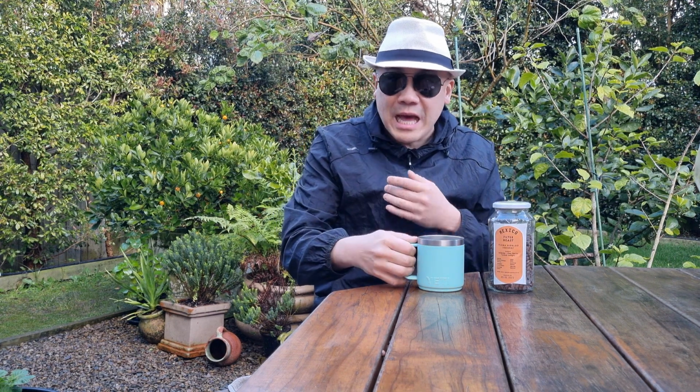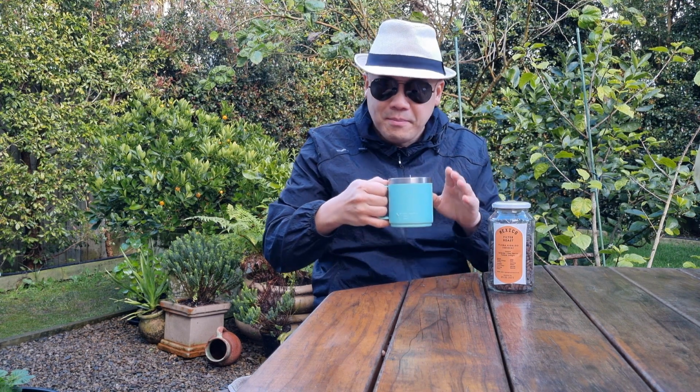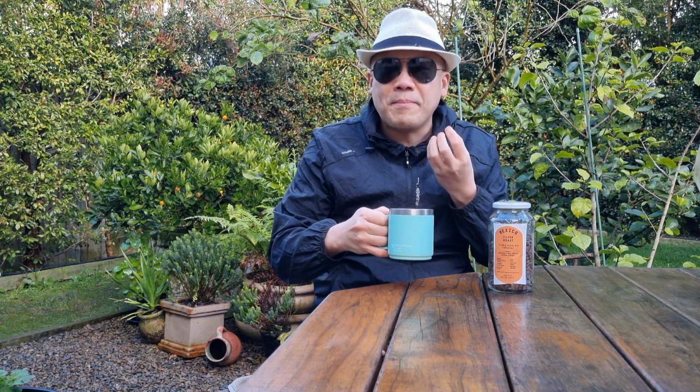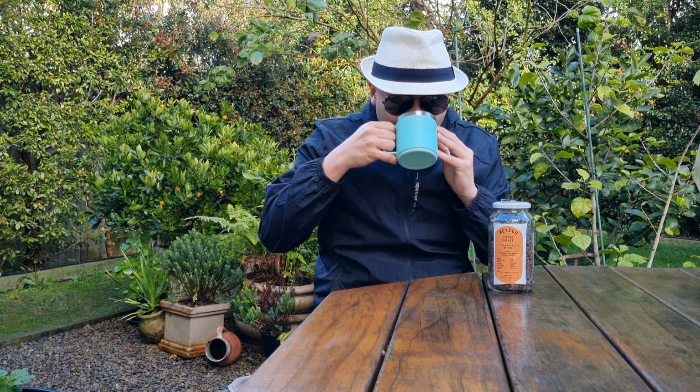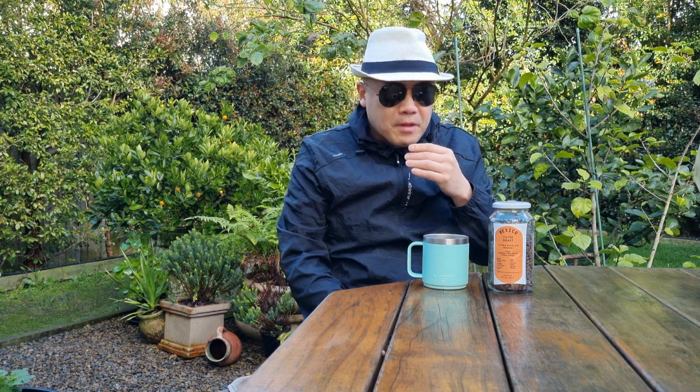Very pleasant. On the palate, there's definitely a sweetness, but more of a burnt sugar, burnt caramel, a slight hint of salinity. I don't know why. I can taste a clay on the palate. Once again, I don't know why. A distinct clay sensation. I don't know if the soil in Oaxaca has some clay content on it. No clue, but I can taste the clay.